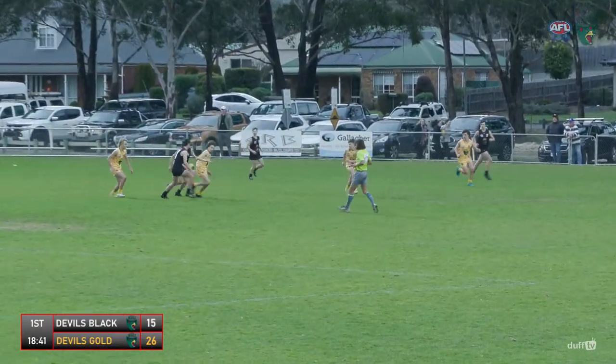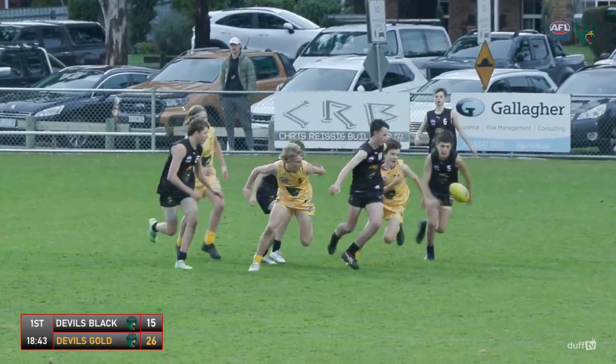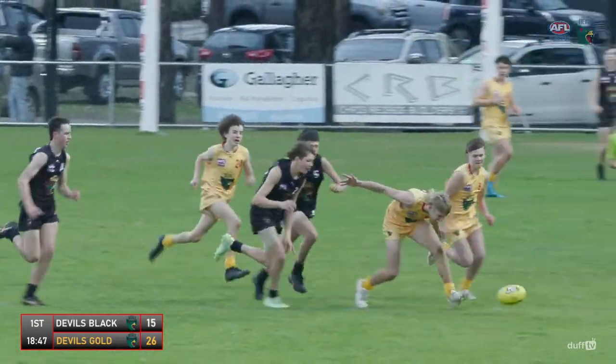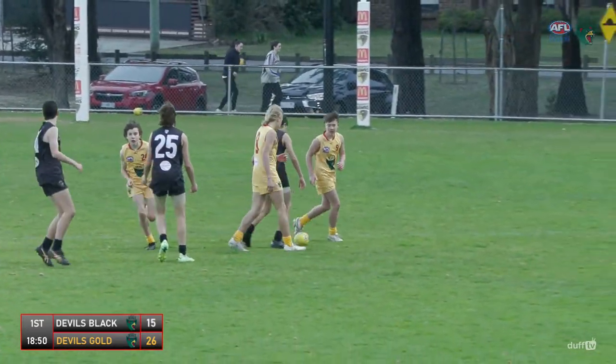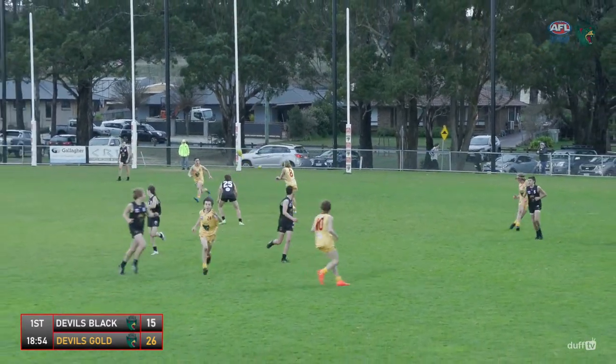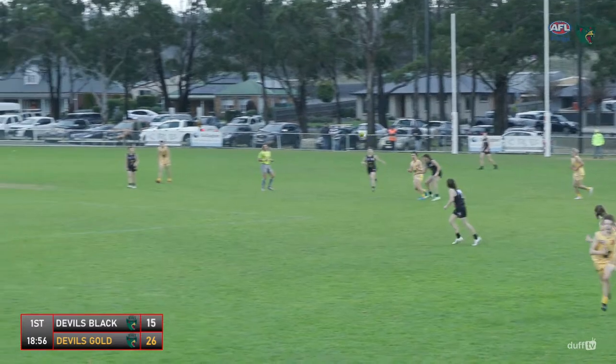Touch ball off the boot. It's into a dangerous spot. Who can get their hands on it first? Where's the small forwards? Just got to be clean. Umpire says, nah, hands into the back. And Conkey will grab it. Gives a handball receive.